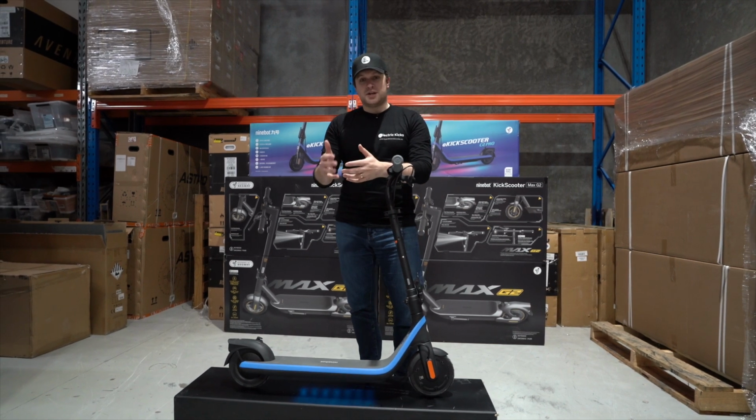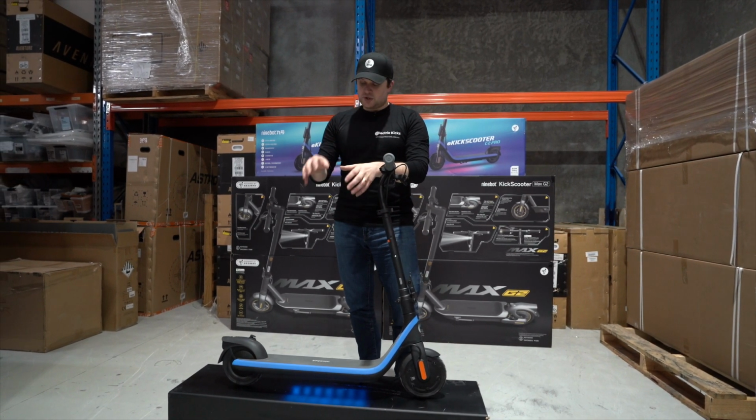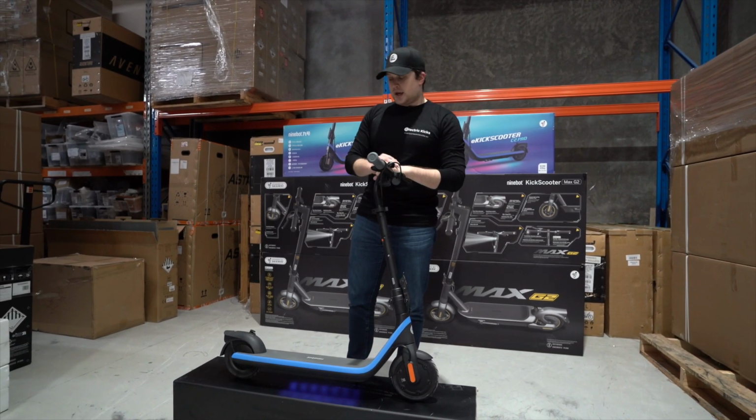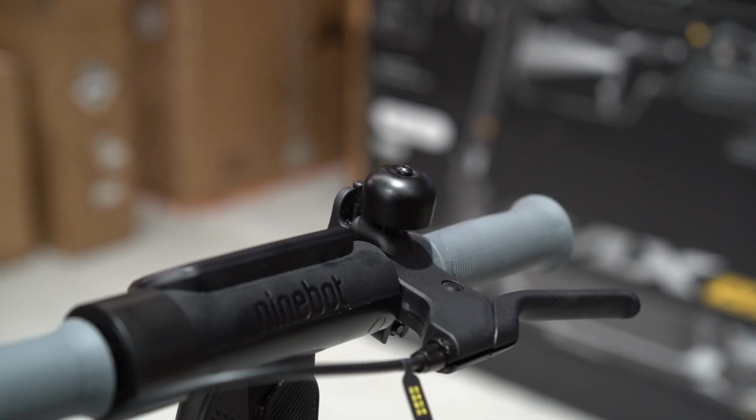On top of that, you're getting a 15-kilometer range, but the unit itself only weighs 10.7 kilos, so it's really easy to move around. And it can carry a rider weight of up to 60 kilos.